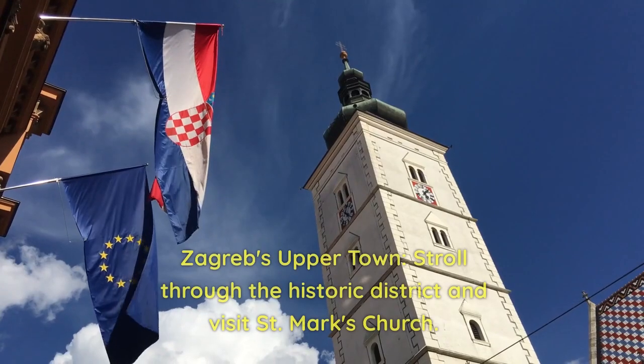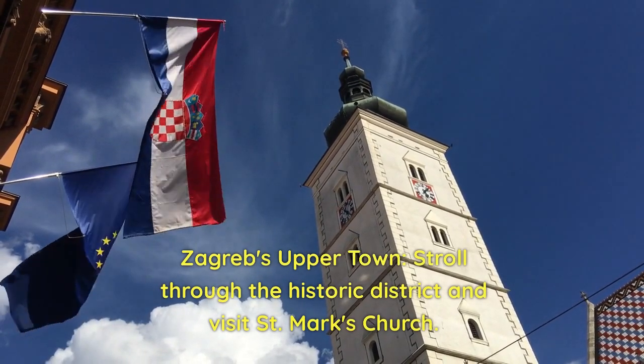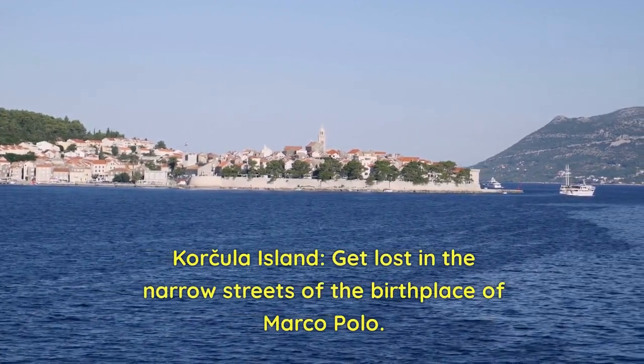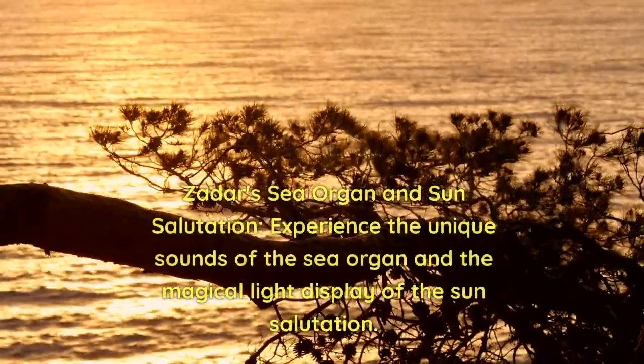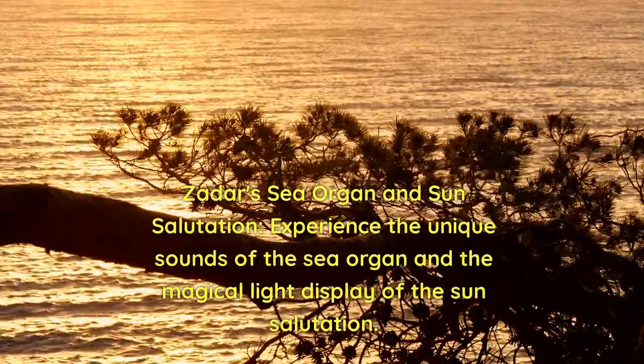8. Zagreb's Upper Town. Stroll through the historic district and visit St. Mark's Church. 9. Korčula Island. Get lost in the narrow streets of the birthplace of Marco Polo. 10. Zadar's Sea Organ and Sun Salutation. Experience the unique sounds of the sea organ and the magical light display of the sun salutation.